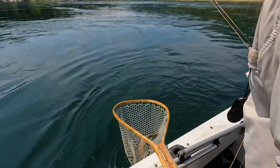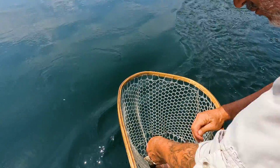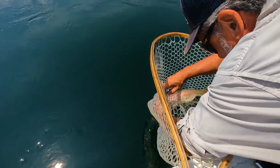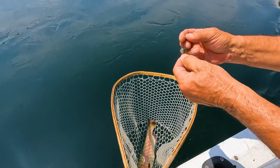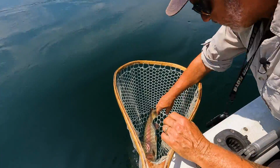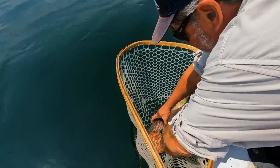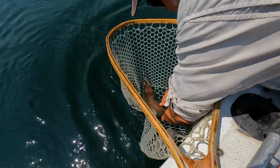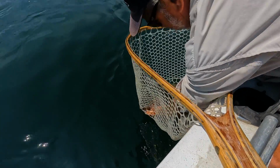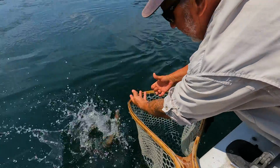Oh, another gorgeous fish. Yeah. Wow. Another beauty. And the beauty is you get them all right in the tip. Right in that tough part. There it is. The big size 12 carpet caddis. Always a winner. This is a cutbow. Oh, is he? If you look underneath, he's got cuts there, so it could be a combo. It's got great rainbow colors, but there. Yep. Very nice fish. Oh, there it goes.